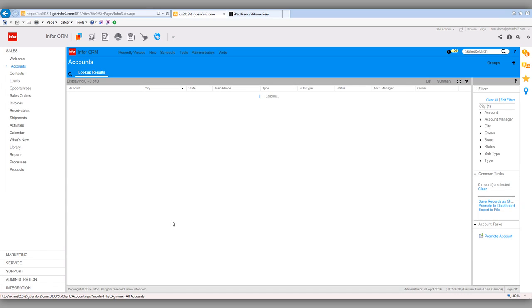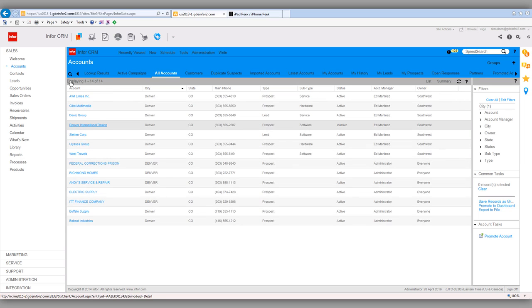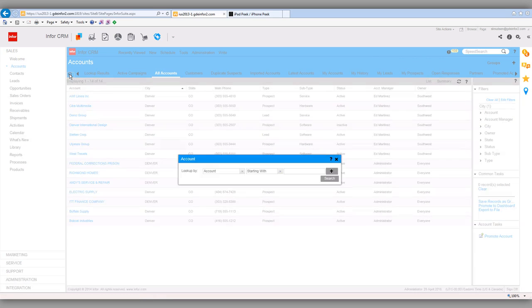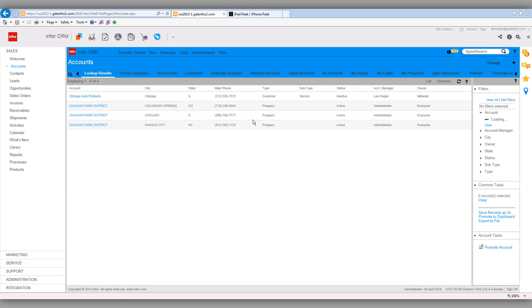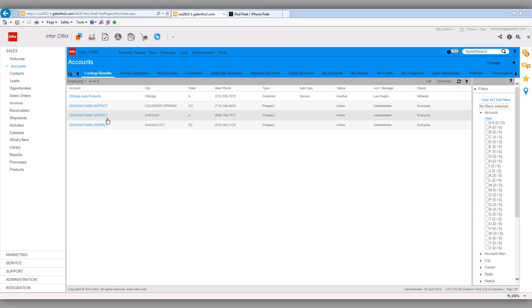Now we're going to take a look at Chicago Park District, and I'm just going to go ahead and do a search and show you how that works. Starts with, I'm just going to do Chicago. Boom, it finds my account, and I move on from there. Okay, so I've got Chicago Park District. The one I want to look at here is going to be this guy here. Okay, so I click, I drill.